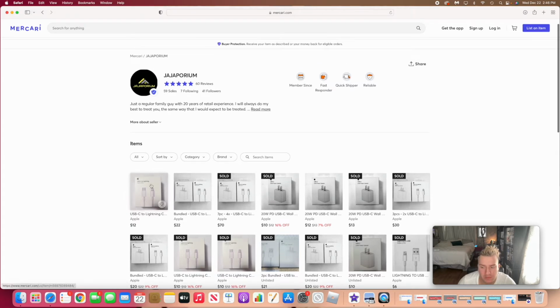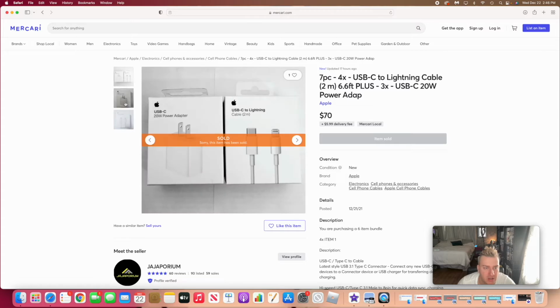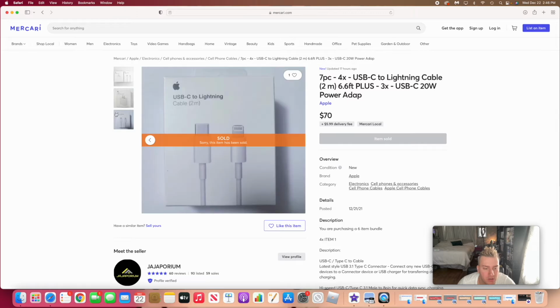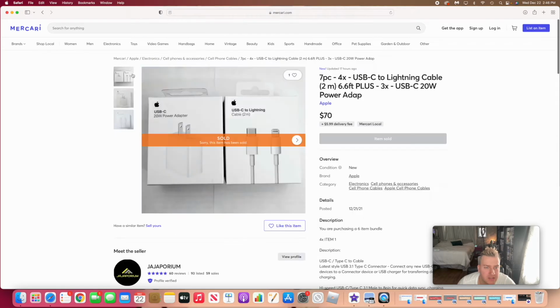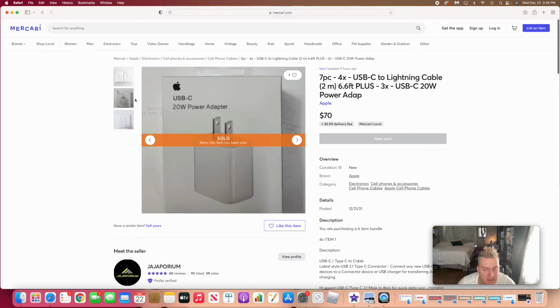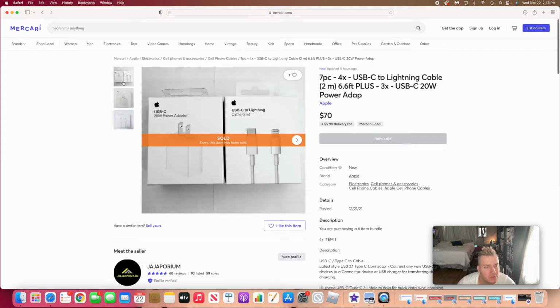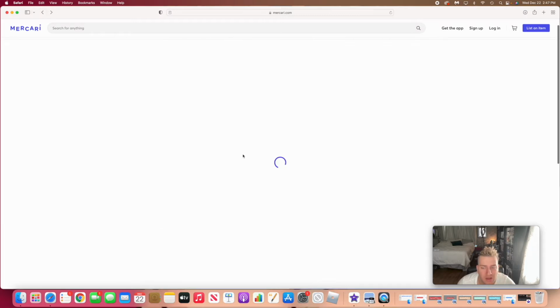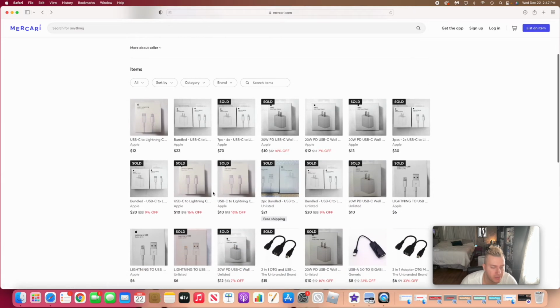Now, a lot of you are probably going to wonder if these are authentic Apple chargers. More than likely, they're not. Anything that has the Apple logo, we could read the description. I don't really know if this is an Apple brand. You want to stay away from trying to sell a third-party product and calling it Apple if it's not. However, what we're looking at is replenishable sources.